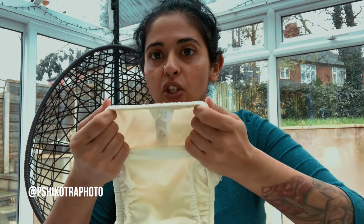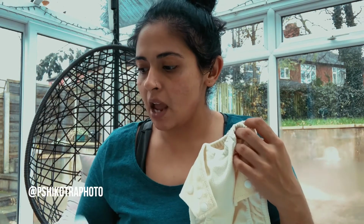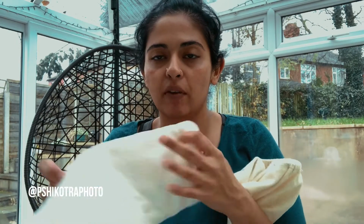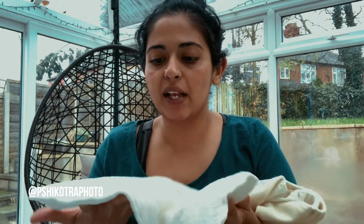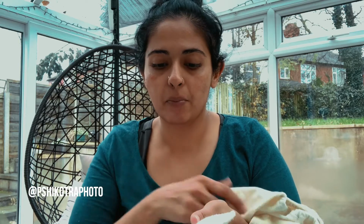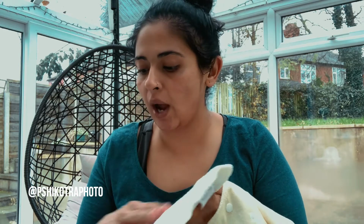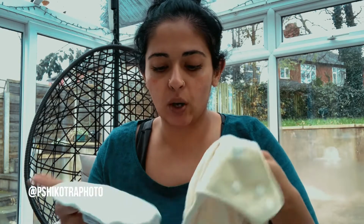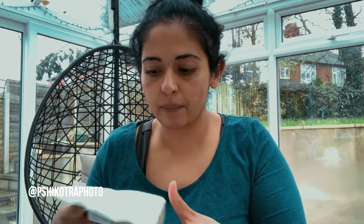You've got a little insert here. Now what happens is, depending on which brand you go for, you'll get a couple of inserts usually with them. And these are bamboo ones. Some companies offer bamboo, some are microfiber, some are hemp and charcoal, which I'll go into after. But certainly with ours, we get two of these per nappy. So it's like a full setup, obviously, when you buy them.